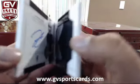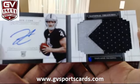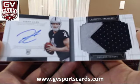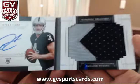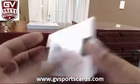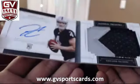Good luck here, guys. Nice. Derek Carr. Two-color patch auto book for the Raiders. Derek Carr, two-color patch auto book for the Raiders. Nice hit there. 28 of 99. To Dekane and the Raiders.